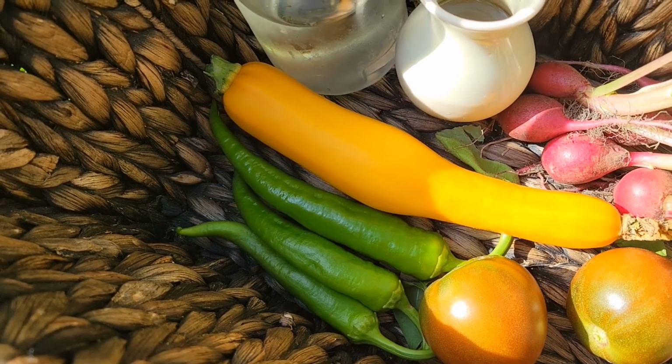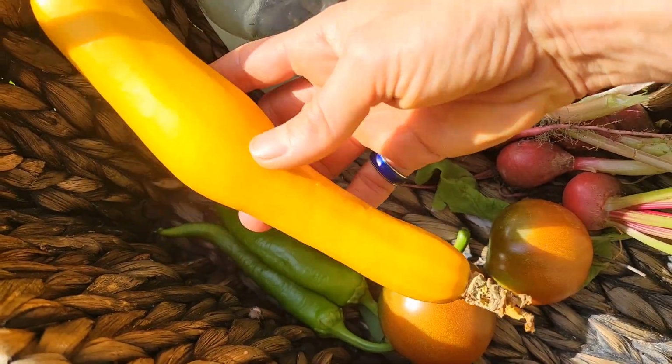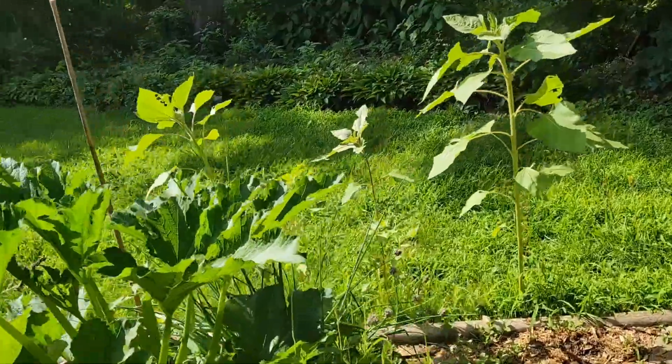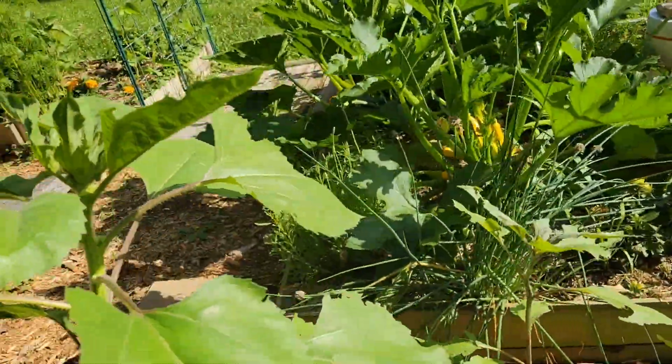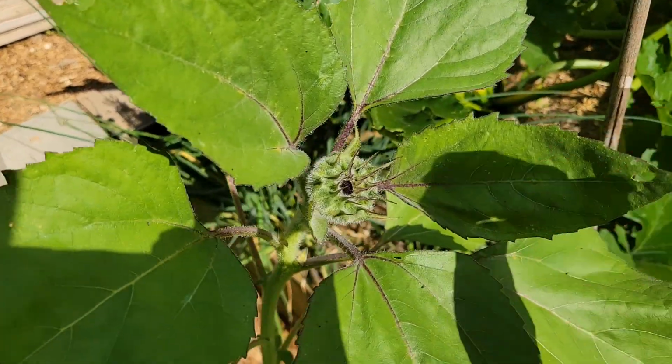One, let's celebrate together this incredible yellow squash. I probably could have left it on the vine longer, but I'm ready for it. And there's no need to be stingy with it because despite the fact that yellow summer squash are usually a little less prolific than the greens.